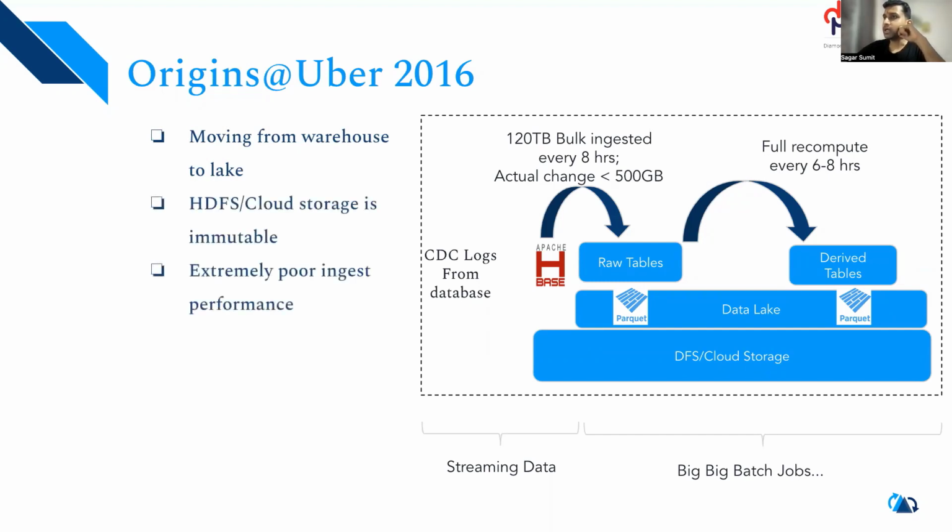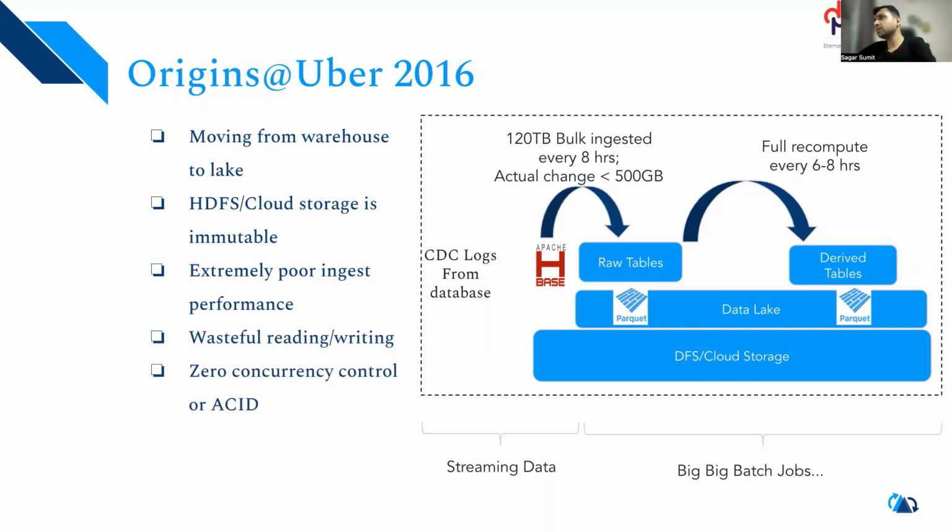From a timeline perspective, Hudi originated at Uber in 2016. But what was the motivation behind it? Uber had, at that point in time, 120 terabytes of raw trips data being ingested every 8 hours. There was also a movement from warehouse to lake, and these trips data were also being updated. The actual change out of that 120 terabyte bulk ingest was 500 GB. That's half a TB for every 120 TB of bulk ingest. But in order to do that, you had to fully recompute every 6 to 8 hours. So the ingest performance was very poor, and there was zero concurrency control.